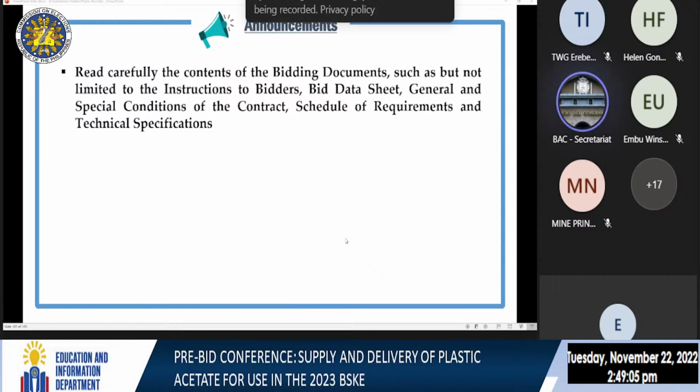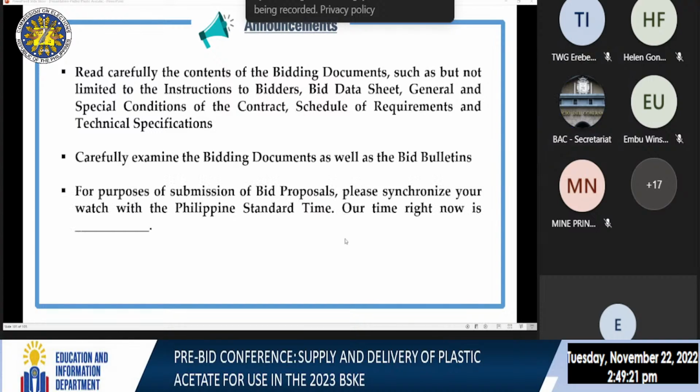Other announcements, read carefully the contents of the bidding documents such as but not limited to the instructions to bidders, bid data sheet, general conditions of the contract, schedule requirements, and technical specifications. Carefully examine the bidding documents as well as the bid bulletins. For the purpose of submission of bid proposal, please synchronize your watches with the Philippine Standard Time. Our time right now is 2:49 p.m.